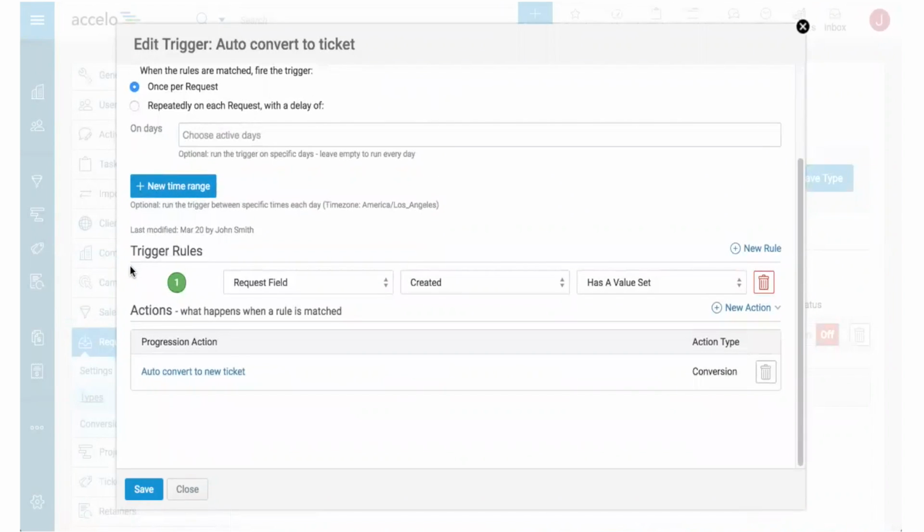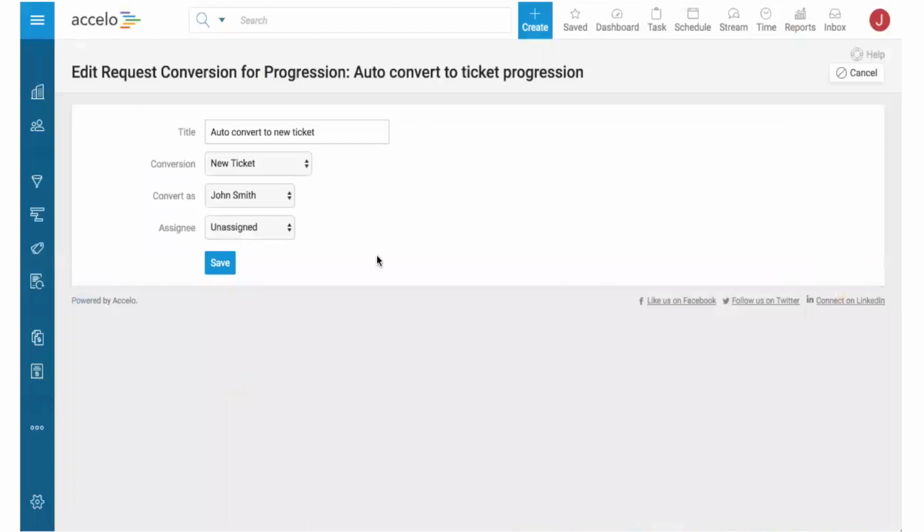The if or the trigger rules would be anytime a request is created, essentially it has a value set, it exists, then I want to auto convert to a new ticket. And the actions are slightly different on the request side. We have update a field, create an activity, and then convert is the other type instead of change status because they don't have statuses. So in this case, we want to convert into a new ticket.